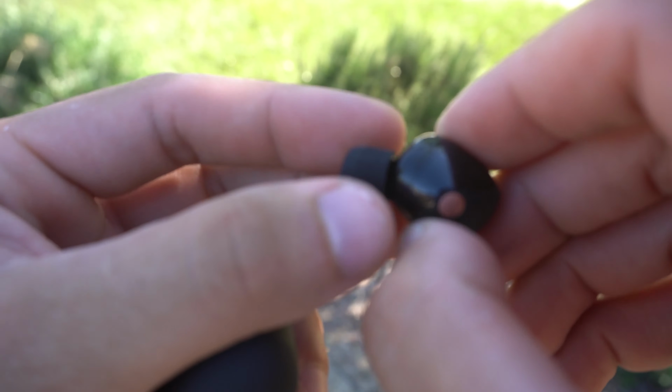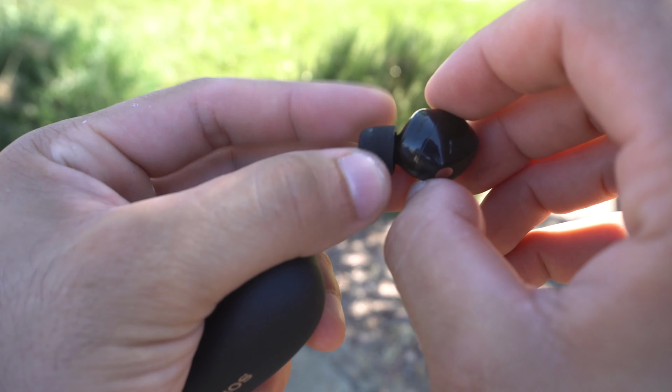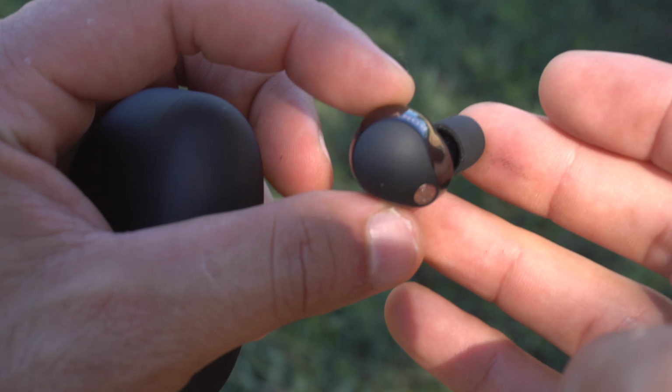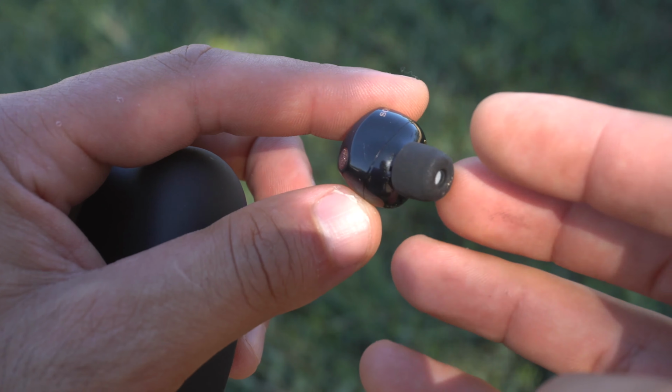XM5s, but memory foam tips are still included with the XM5, which in my opinion are much more superior than the silicone ones, because since you place them in, they're gonna fit and form around your ear canal, giving you the best seal possible to enhance active noise cancellation and not allowing any sound from leaking in. Now all these devices' cases are magnetic, and when the lid is open, they're gonna have a hard time falling off because the magnets are that strong.